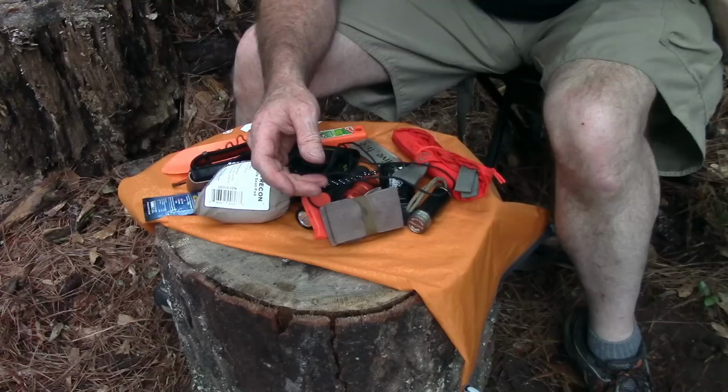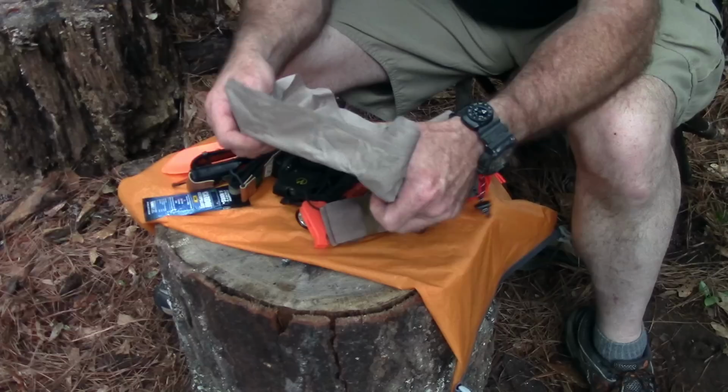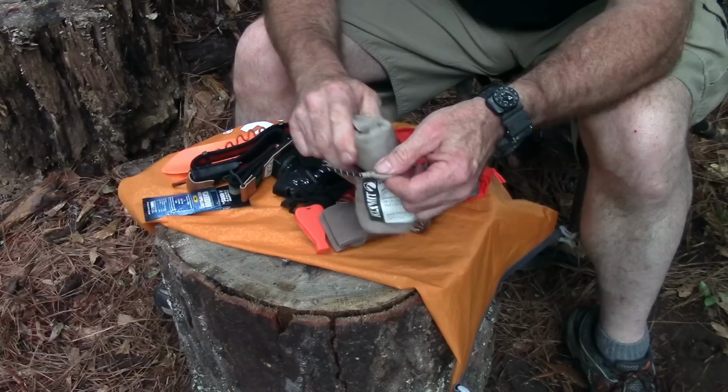Brought this little Climate Cush Recon versatile seat pad. Basically, it's just a little inflatable pad you can use as a seat or whatever. You can blow it up. It's about this long, and I won't blow it up for you here. I think I've done a review on this one. If not, maybe I will later. But it came in really handy because everything was wet, so it keeps you from getting your fanny too wet.